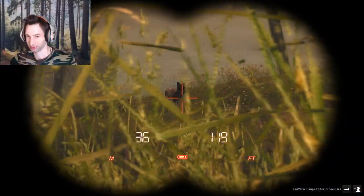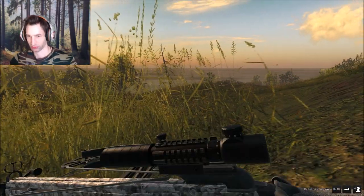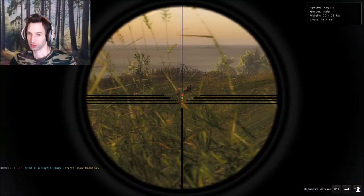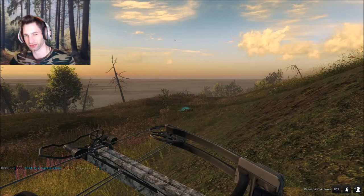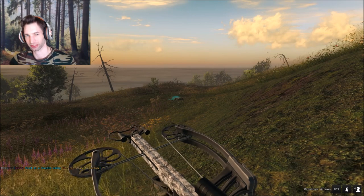There it is coming in. It's about 30 meters away. It's a pretty nice one. Let's pop up into... Actually, we can just take a shot prone. Oh, smoked him. 49 to 55 score on him. And I think we made a double lung heart shot on him at about 30 meters out.